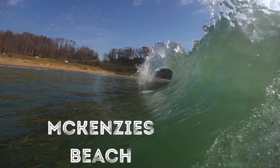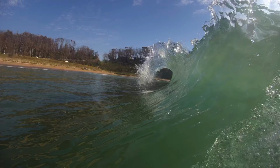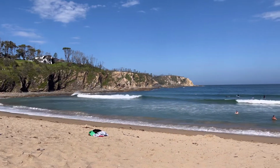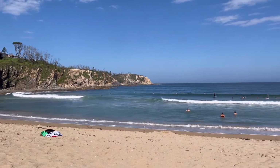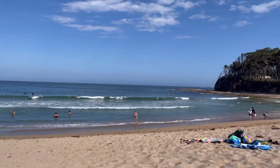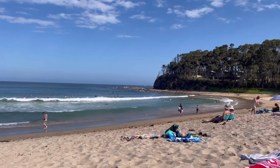Now here we have beautiful Mackenzie's Beach, which is in Malua Bay. Very, very popular amongst tourists and locals. It's a nice sized beach, great for swimming. It's not patrolled, but it really doesn't need to be because the rips are very tame here. Great for surfing, great for body surfing and swimming and just generally enjoying the sun.